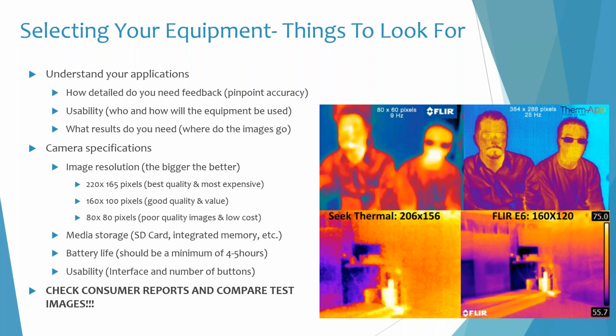The images on the right are actually purposely set up to demonstrate how much variability there is in the marketplace. What you'll notice on the top left-hand corner is that there's a FLIR image which suggests it's 80 by 60 pixels, which is in complete alignment with the low image quality that we were talking about before. But the image on the right-hand side against which they're comparing suggests a resolution of about 384 by 200, which is very, very high for the market, and it looks as though it's a phone application, which doesn't seem to align with our understanding of the market. So similarly, you can have higher resolution images like the Seek thermal image on the bottom left-hand corner against the perceived lower resolution image of the FLIR E6.